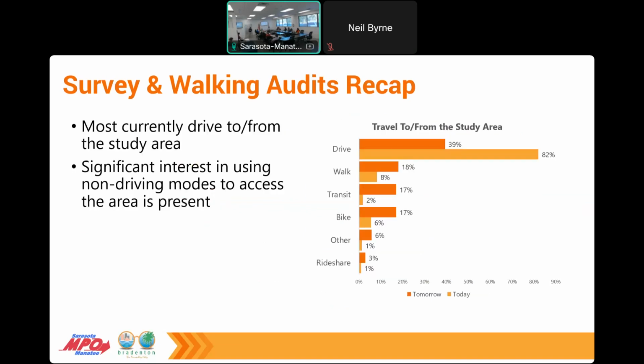And then we also asked, how do you travel to the study area today, and how would you like to in the future? Today, obviously, 82% of people said that they drive, but 39% said that they would like to in the future. So much higher rate of people in the future wanting to be able to walk, take transit, ride their bike to the study area or within the study area. So we know that there's a really big appetite for these improvements, which is always great to hear, to be able to get these implemented politically.